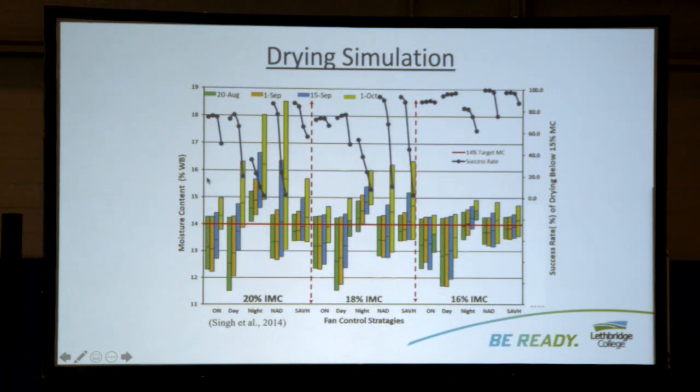Other than that, I use 5 different strategies. The first one is the on strategy, where you just load the grain and turn the fan on continuously. The second is day, where you only operate the fan during the daytime. The third is nighttime only. The fourth is natural air drying, which is automated control. And the last one is self-adapting variable advanced control with the heater. I used 20 years of data from 14 locations in Western Canada, in Alberta, Saskatchewan, and Manitoba, to run the simulation for up to 45 days to see what happens.